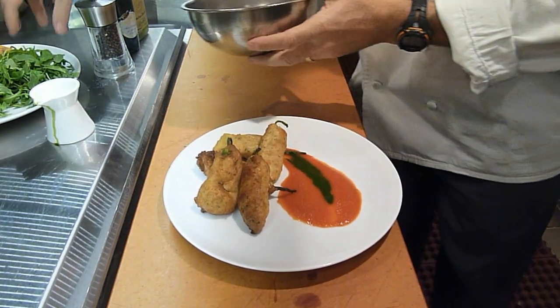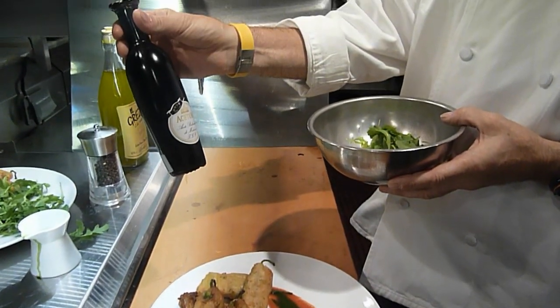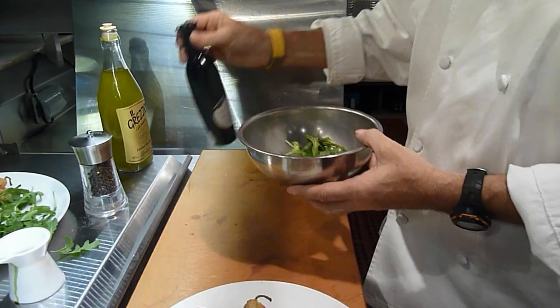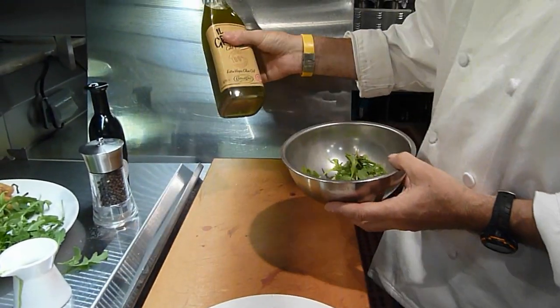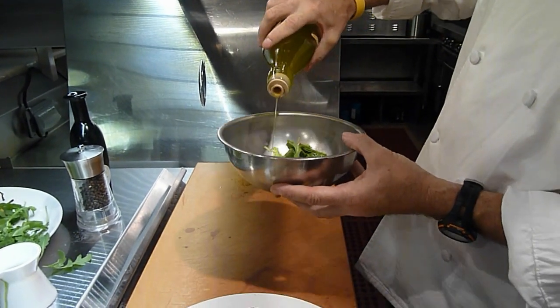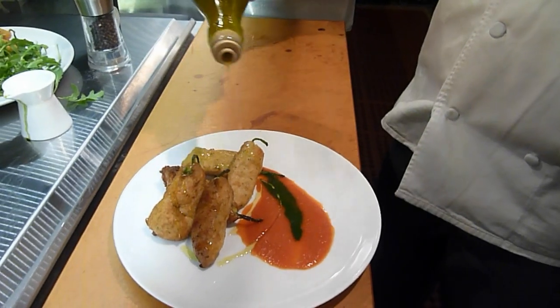Then we have some baby arugula, some very, very gorgeous aged balsamic vinegar, extra virgin olive oil, Ugretso, non-filtered, very nice. We're going to put a little of that right on there too. It's good stuff.